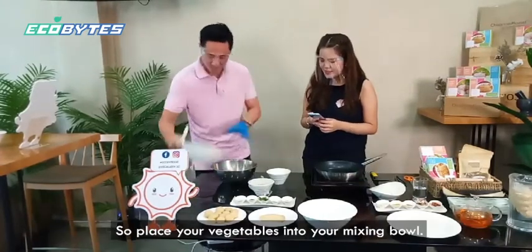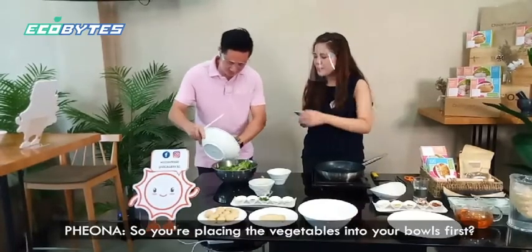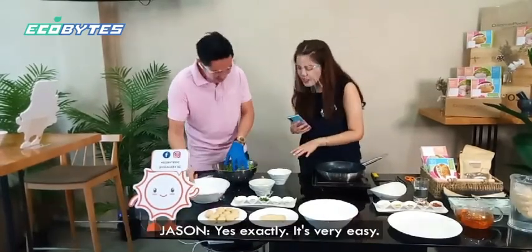Okay. So place your vegetables into your mixing bowl. So we'll place the vegetables inside the bowl first. Yes, exactly. It's very easy.